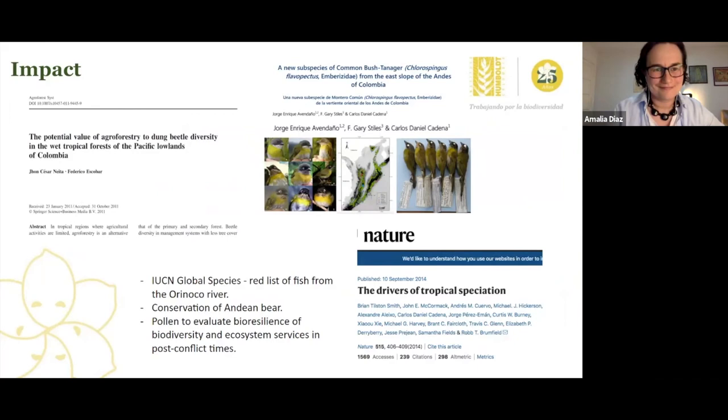Here's just an example of some studies that required information from our collections, with a huge range from ecology to conservation to biological resilience in terms of post-conflict in our country. So it's a huge variety of topics that can benefit from our collections. Next.